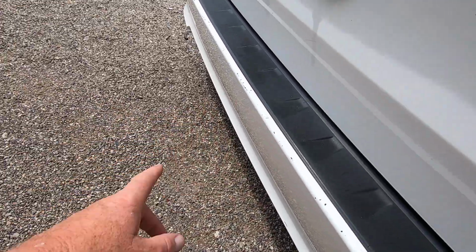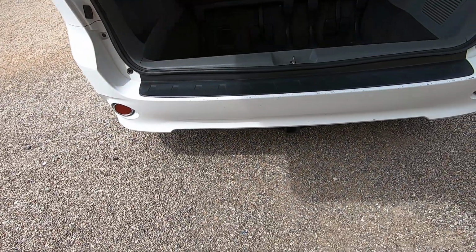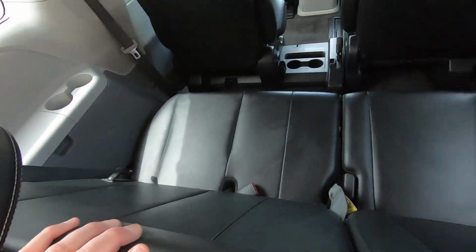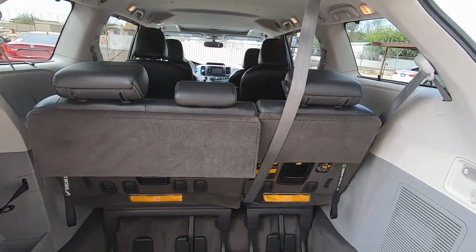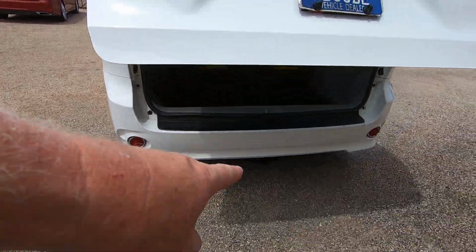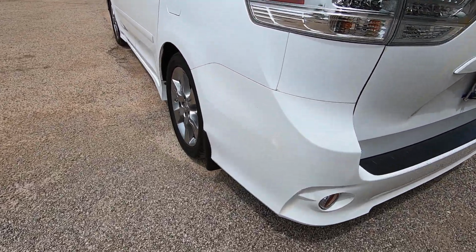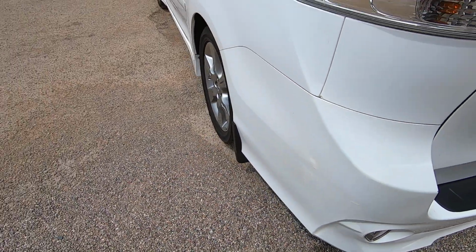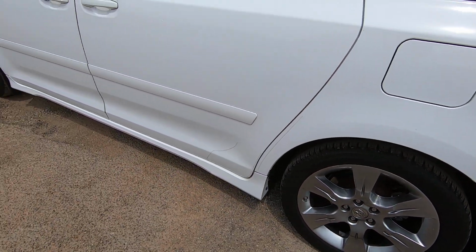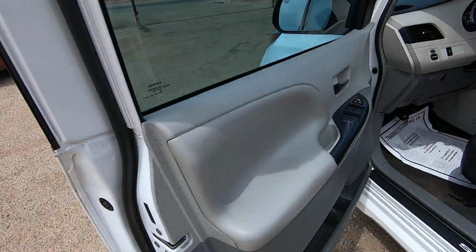Got the little typical paint stuff going on the top of the tailgate, or actually the rear bumper, I should say. This seat obviously folds into this. The third seat does, so it'll lay flat. It does have a trailer hitch down there. Somebody's done a little touch up right here. Yeah. These rear tires pretty soon. Just needs 2 tires though, not the fronts.